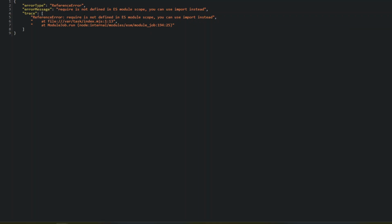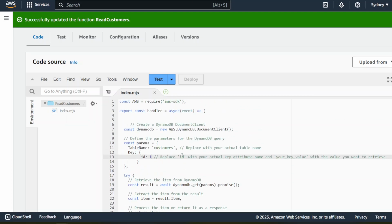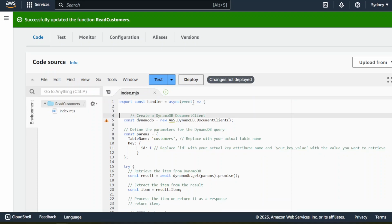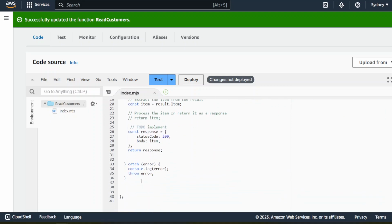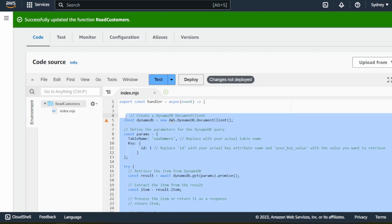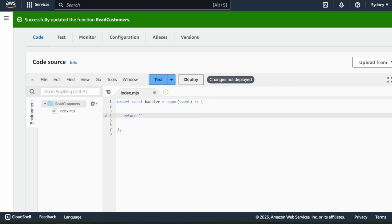Require is not defined. Yeah, how do we do this? Node. Okay, so let's just return this one here for now. Return the test.